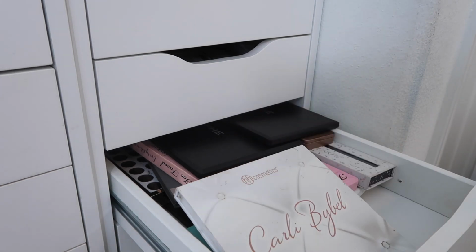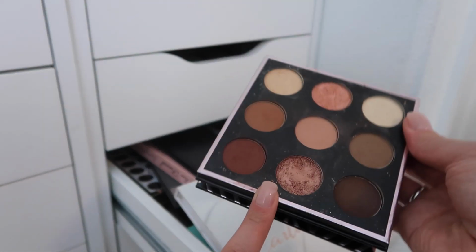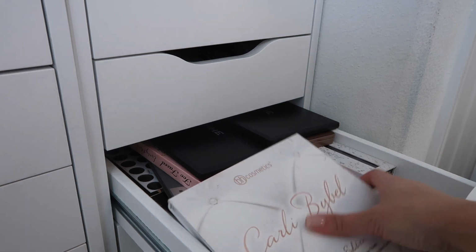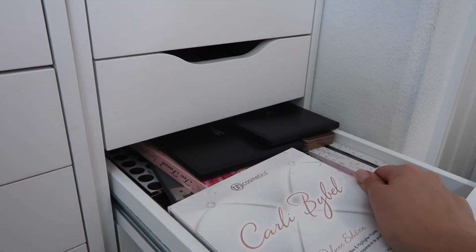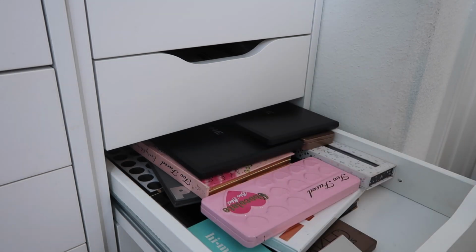It's a gorgeous palette, but I'm not gonna miss it, basically. The shade Grandstand is so beautiful, but I have a lot of beautiful palettes, so we're gonna get rid of that. I don't know about the Carly Bible palette. I kind of want to hang on to it. It wasn't like super expensive either, so I can get rid of it, and it's still in really great shape. But let's see how many palettes I declutter.